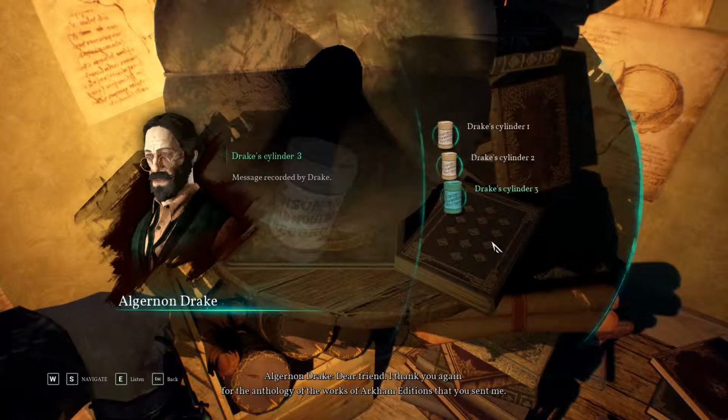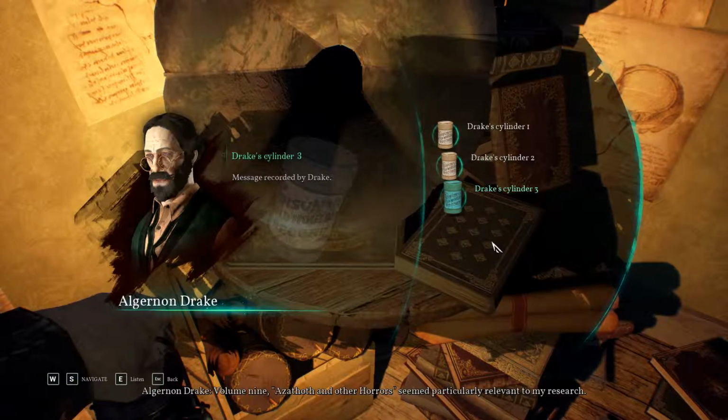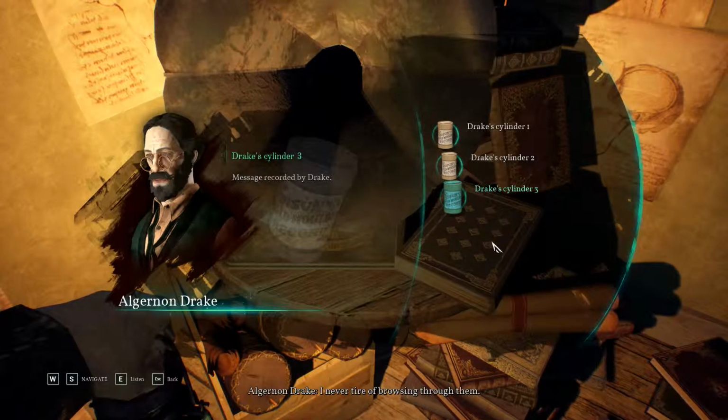Dear friend, I thank you again for the anthology of the works of Arkham editions that you sent me. Volume 9, Azathoth and Other Horrors, seemed particularly relevant to my research. I never tire of browsing through them.